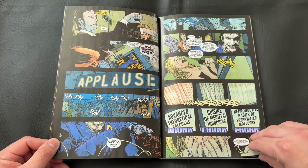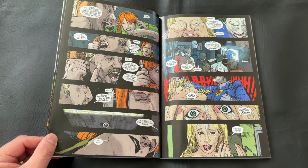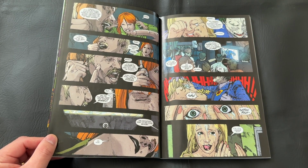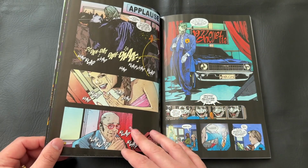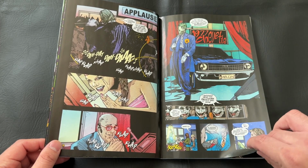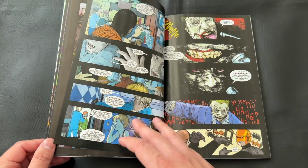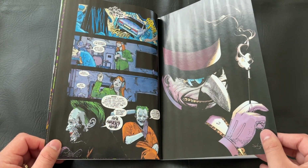As far as the quality goes for each individual issue, it would vary a little bit, but I found myself enjoying almost every issue within this collection. I think because we have so many different creatives and we're tackling so many different characters, there really is this sense of individual voice for each of the characters that are showcased. The Penguin does not sound like Poison Ivy, who does not sound like Mad Hatter.